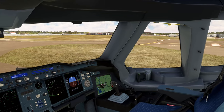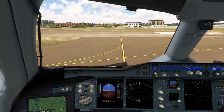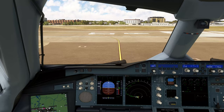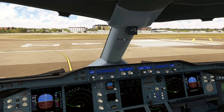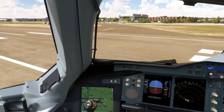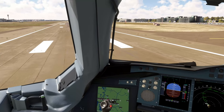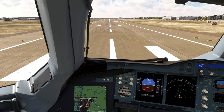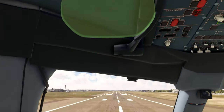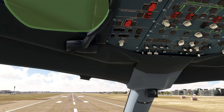Cabin crew seats for takeoff, please, thank you. Left turn, and we are now cleared for takeoff. Attendants, please take your seats. Hotel Hotel X-ray, left hand downwind, runway 28. Hotel Hotel X-ray, Roger, make a short approach runway 28. Short approach runway 28, Hotel Hotel X-ray. Hotel X-ray, wind 290 degrees 6 knots, runway 28, cleared to land.